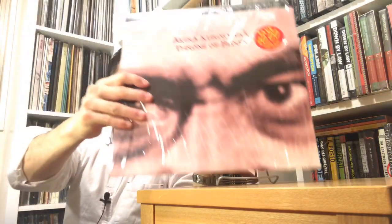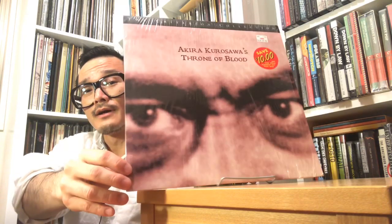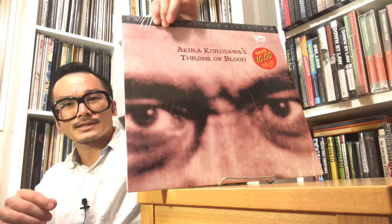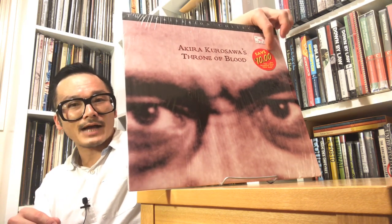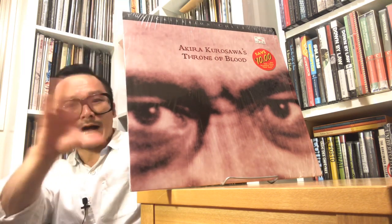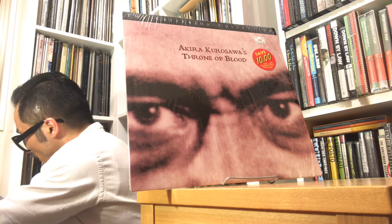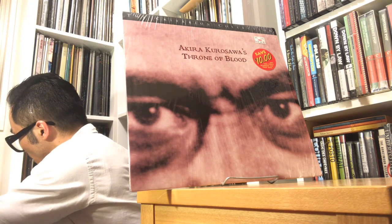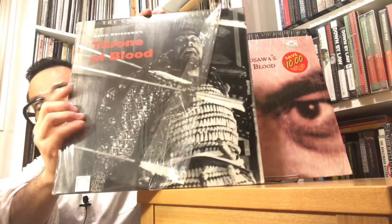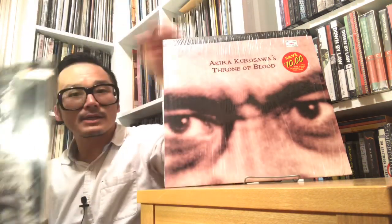Speaking of which, we have spine number 239. Again, we have another Throne of Blood. Here's a different cover. Please excuse this. This is just the plastic wrapping that's covering the thing itself. This sticker is not sticking on the cover itself, but on the plastic that's outside of the cover. So this is, let's see, here we go. If you recall, the earlier Throne of Blood release was here. So we have a completely different cover for this later release.